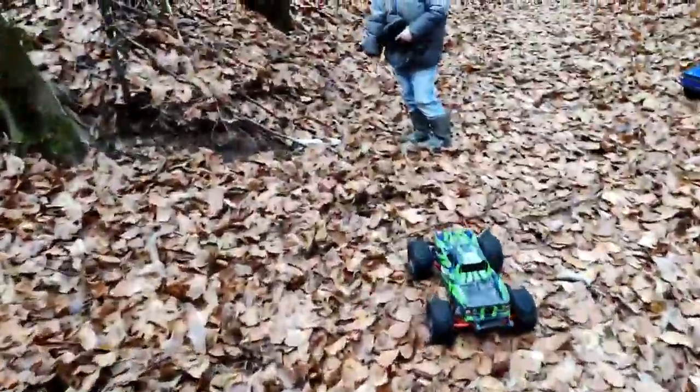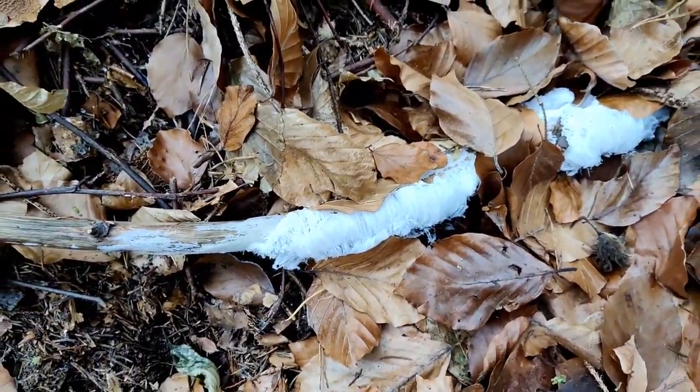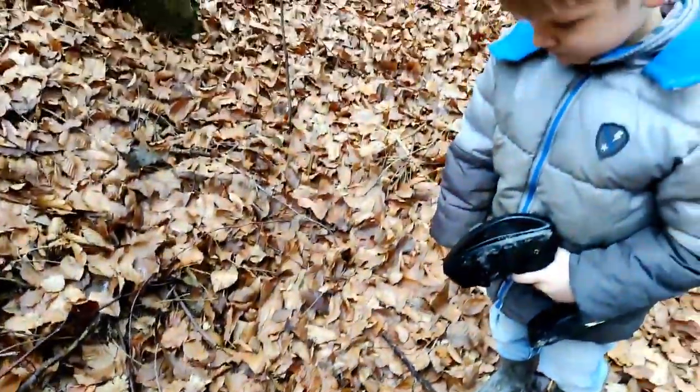Yeah, I think it's snow or frost or something. I don't know. Oh, no, that's actually, I think that's from a fungus. Mycelium.